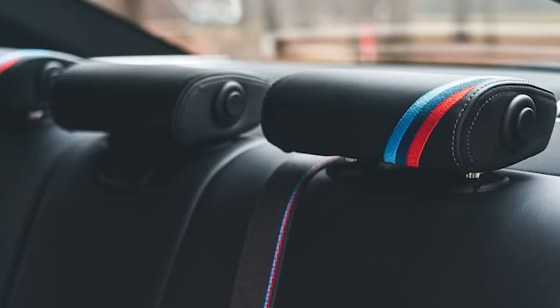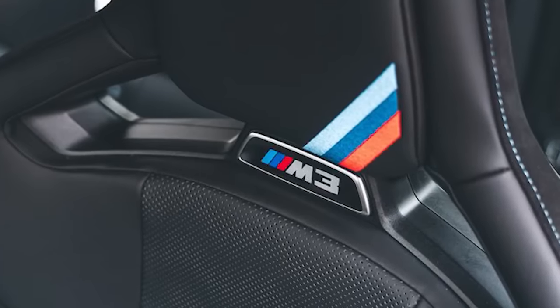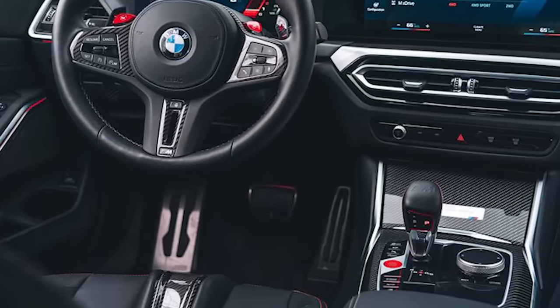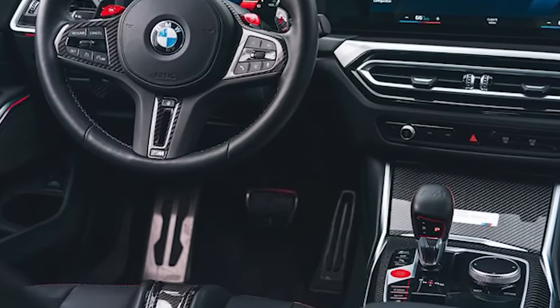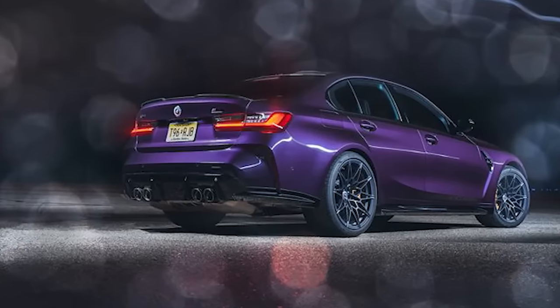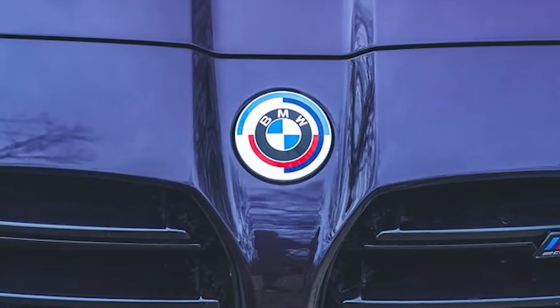But its time at the top of the 3 Series hierarchy will be limited. The lighter 2024 M3 CS with an extra 40 horses and Michelin Pilot Sport Cup 2 tires arrives in the second half of this year. Whether the CS's $36,100 upcharge is an economically sound decision remains unknown, but it'll certainly contest the throne.